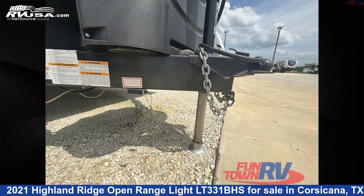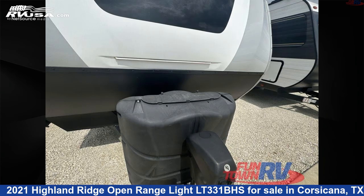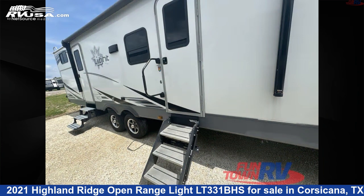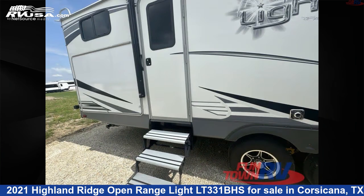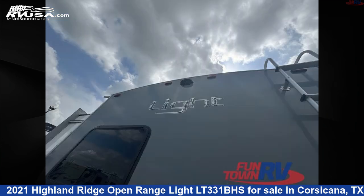This used Highland Ridge is 37 feet 0 inches in length and features sleeps 6, slide-out, and 51 gallons fresh water capacity. The floor plan layout of this travel trailer features bath and a half, bunkhouse, front bedroom, outdoor kitchen, 2 entry/exit doors.